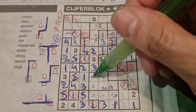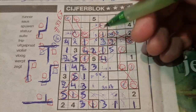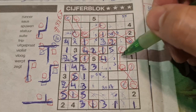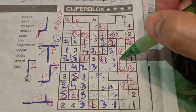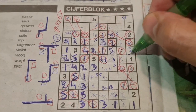1, 2, 3, 4, all 5. This box can be 3, so 3 could be here, could be there. I need a 2 here. That means that those two boxes can be a 3. We have a double 3 there. If I place a 3 here or there, I cannot fill any 3 in one of those two boxes. So these two boxes can be 3. So one box left with 3 in this area. It's supposed to be there.